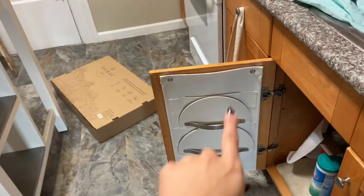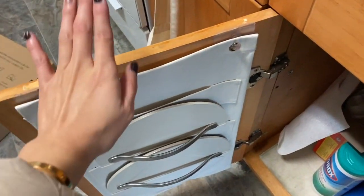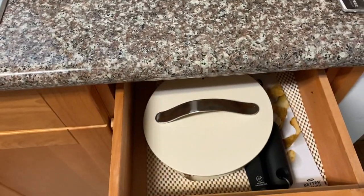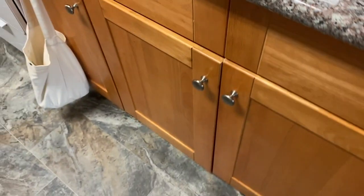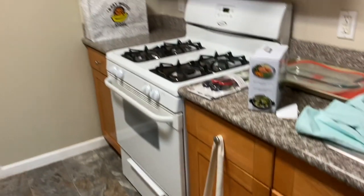I put the lid holder right here, except the smaller one unfortunately won't close if it's there. So for now, it's just gonna be the two right there. And I just have a small one in there. It honestly doesn't even fully close because it's too big, but it's fine. I'd rather have that than those two giant lids just sitting around.